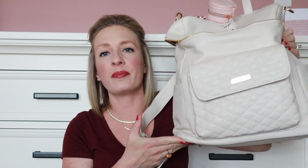So this is the Luli BB. It was the collab with Tara Henderson. I was really excited to get this because I just think it's really pretty and it doesn't look like a diaper bag. And then it has this little pocket in the front. And then this is just an itsy bitsy binky holder or pacifier holder.